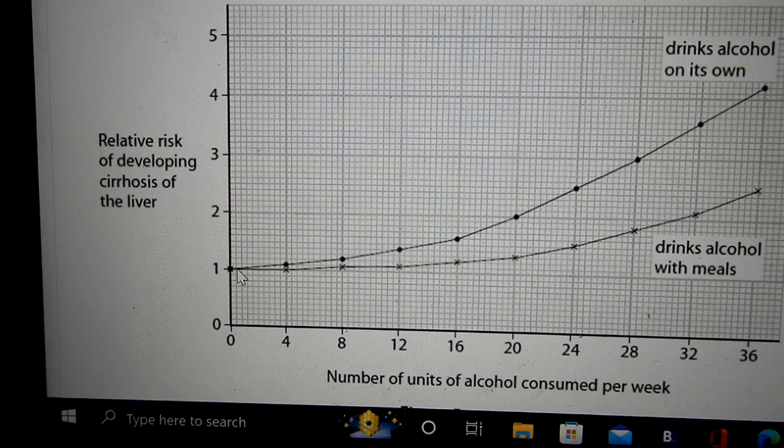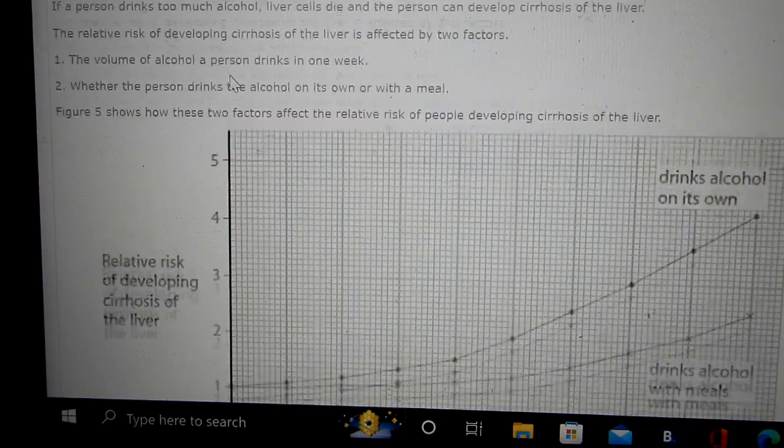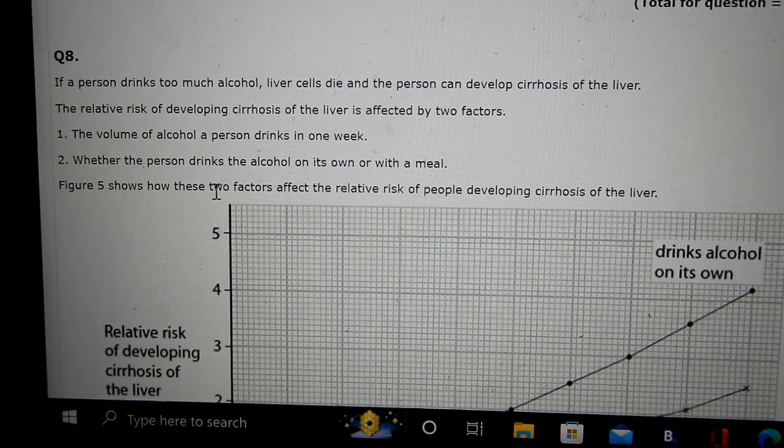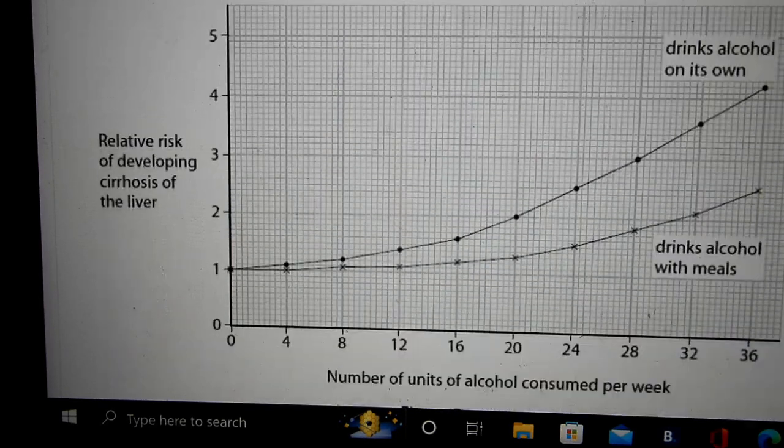If you drink alcohol with food, there is much less chance of it giving you cirrhosis of the liver. This is why people in France and similar places drink wine and don't get their whole alcohol die-off problem. Figure 5 shows how these two factors affect the relative risk of people developing cirrhosis of the liver.